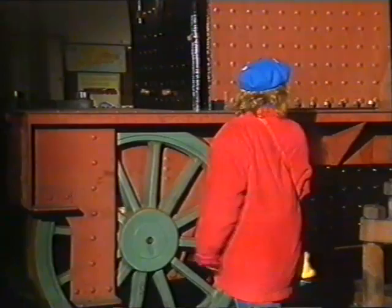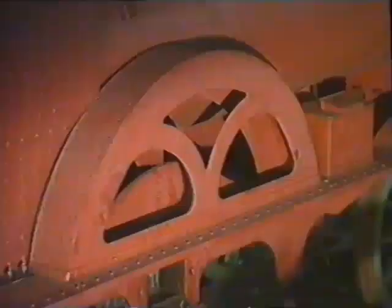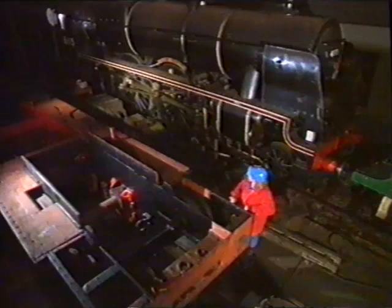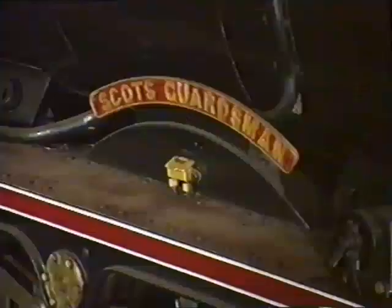This is the place where they look after and restore the old engines to their original condition. This one could do with a lick of paint. And it hasn't got its big wheel. This one doesn't even look like a train at all. Hasn't even got an engine. Look at this one. It's enormous.